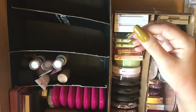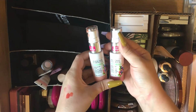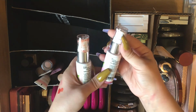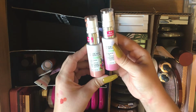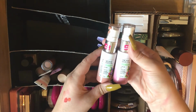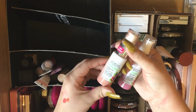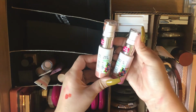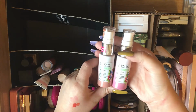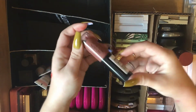Very special to me. So I have two of these Physicians Formula Dewy Elixir blushes. This is the shade Gorgeous Peach, and this is the shade Pink Berry. I really love how dewy both of these are, so I am going to keep both of them. I especially love this color for winter time. This is definitely more like a springtime color, but I love them both. They're really dewy. I don't think you can wear them over top foundation because they're very oily dewy, but on their own, they're great.